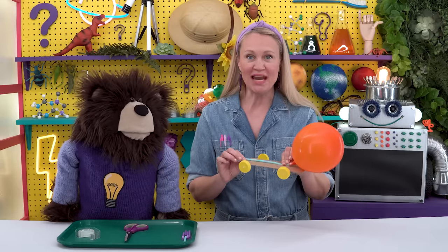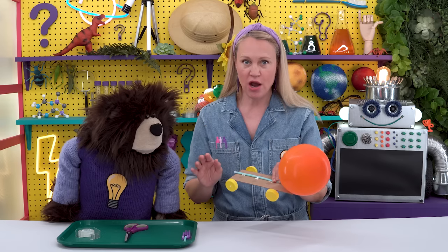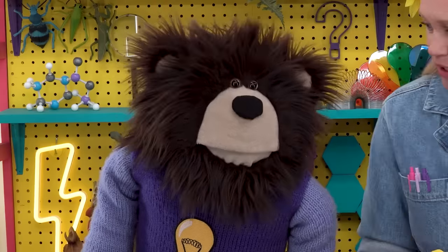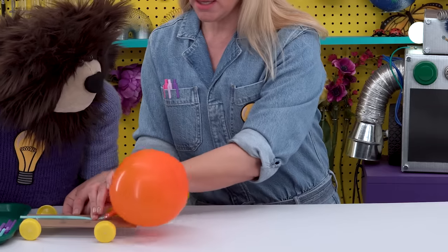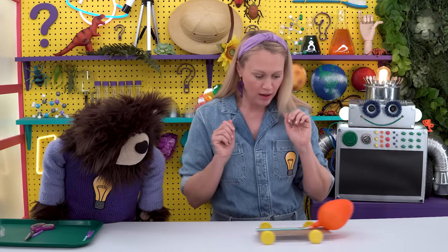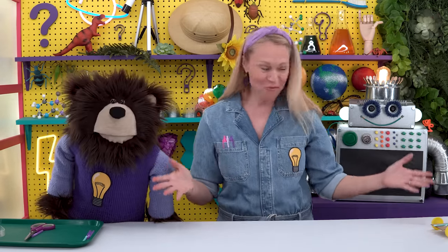Okay, when I let go of the straw right here, the air will flow out of the balloon, creating enough force to push the car across this counter. Are you ready? Okay. I'm gonna move that out of the way. Okay. One, two, three. Oh! Wow! It worked, Mayta!